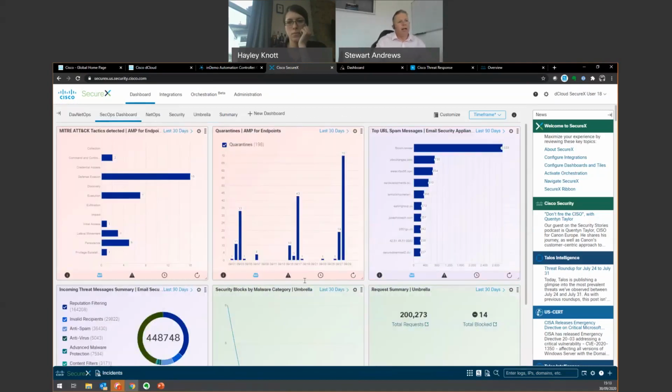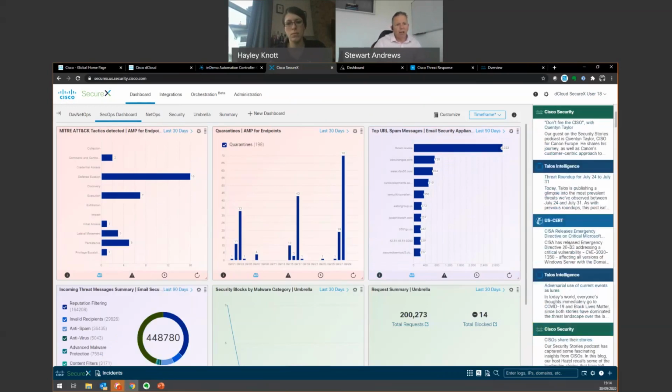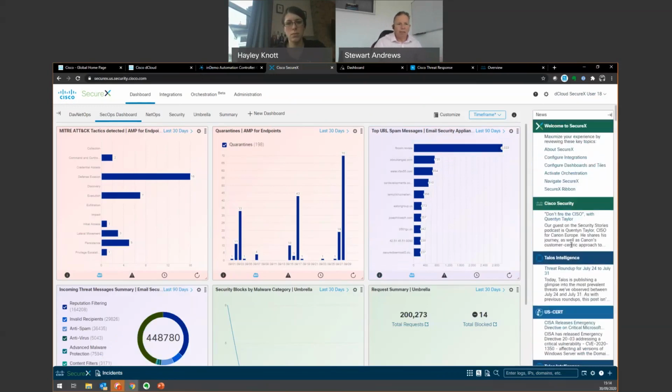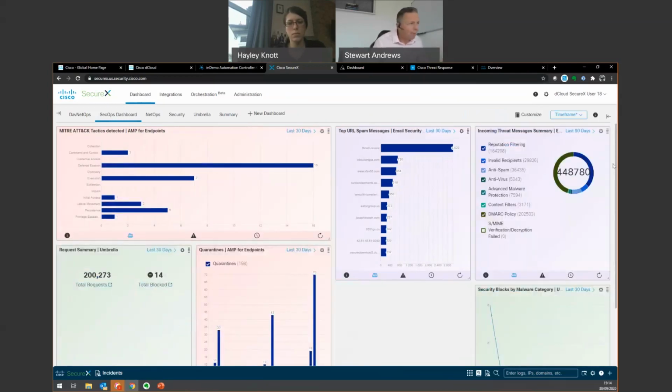I can see it's pretty customizable. This is me as a specific user. I could add more of these tiles. I'll come to these tiles later. On the right-hand side is basically the news feed. The news feed is where we get the threat intelligence feeds coming in, and we can showcase them. Here we've got some stuff from Talos and US-CERT. So anything that's quite interesting, we can bring in there. Maybe there are some new threats that have come out that you want to investigate, and this could be a feed into there. It could be useful, could be not. If it's not, we can send it away.